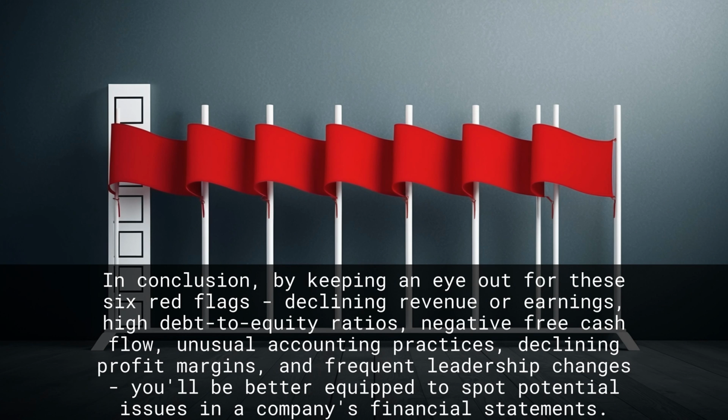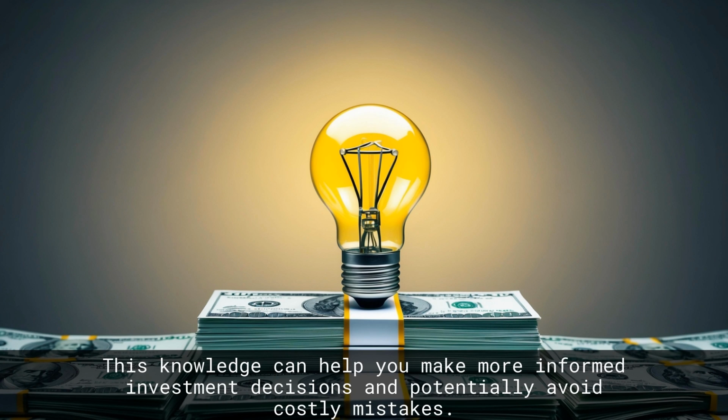In conclusion, by keeping an eye out for these 6 red flags: declining revenue or earnings, high debt-to-equity ratios, negative free cash flow, unusual accounting practices, declining profit margins, and frequent leadership changes, you'll be better equipped to spot potential issues in a company's financial statements. This knowledge can help you make more informed investment decisions and potentially avoid costly mistakes.